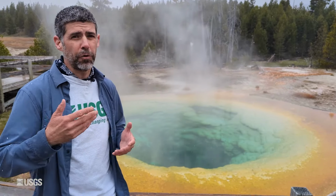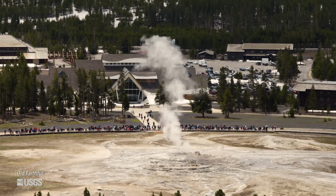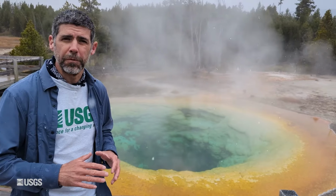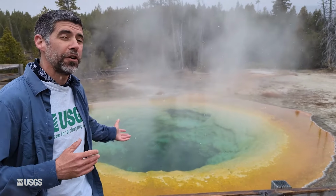And this is actually true also of times of drought, when we have evidence that geysers like Old Faithful and Steamboat actually stopped erupting. So we actually see really strong responses to Yellowstone's hydrothermal system due to changes in climate, whether it gets wetter or drier. So that's the story of Morning Glory.